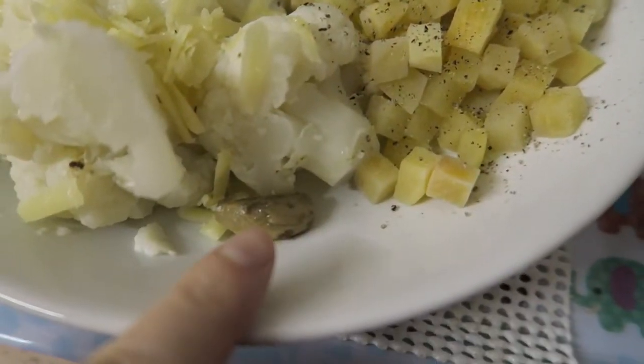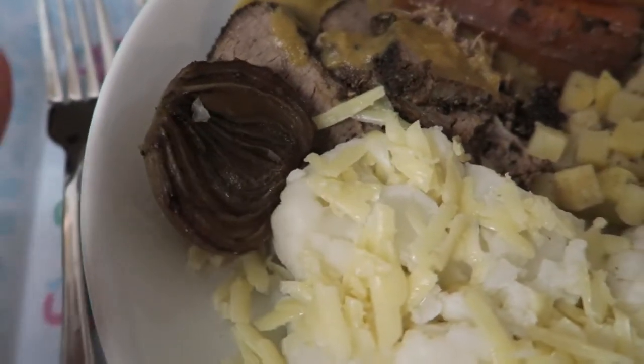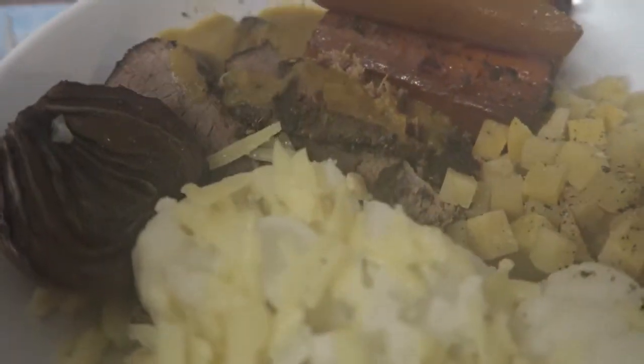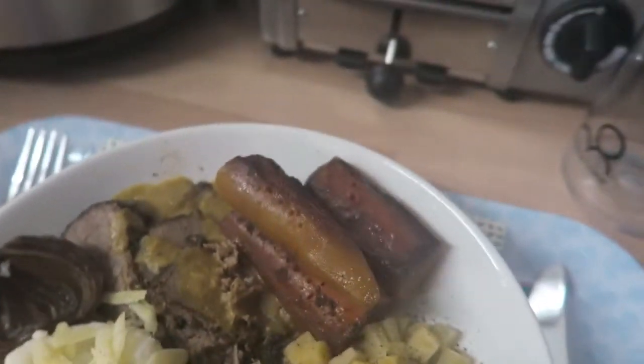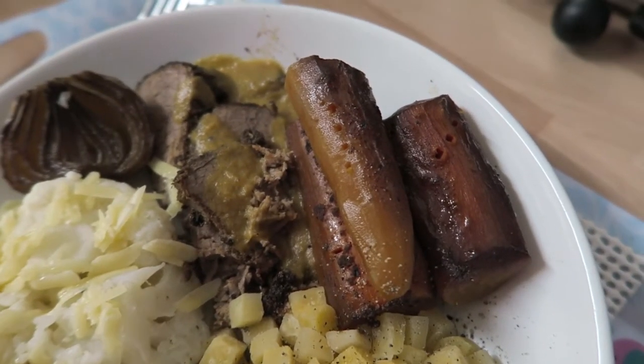I've got a garlic clove, which was in the slow cooker, and then I have got some onion, which was in the slow cooker, and that is speed. Onion is speed, isn't it? Oh, you're steaming up, I'm sorry. There you go. And then I've got carrots, which are speed, they were done in the slow cooker as well.